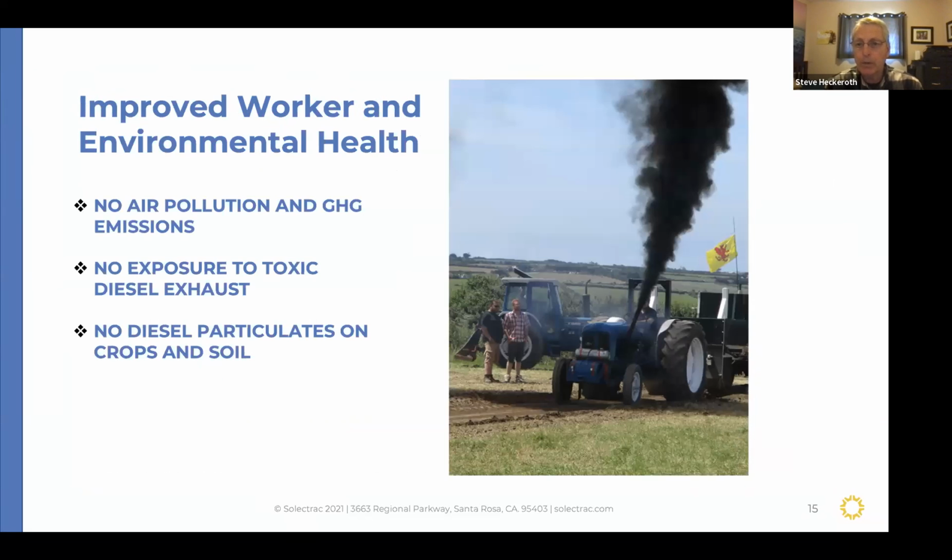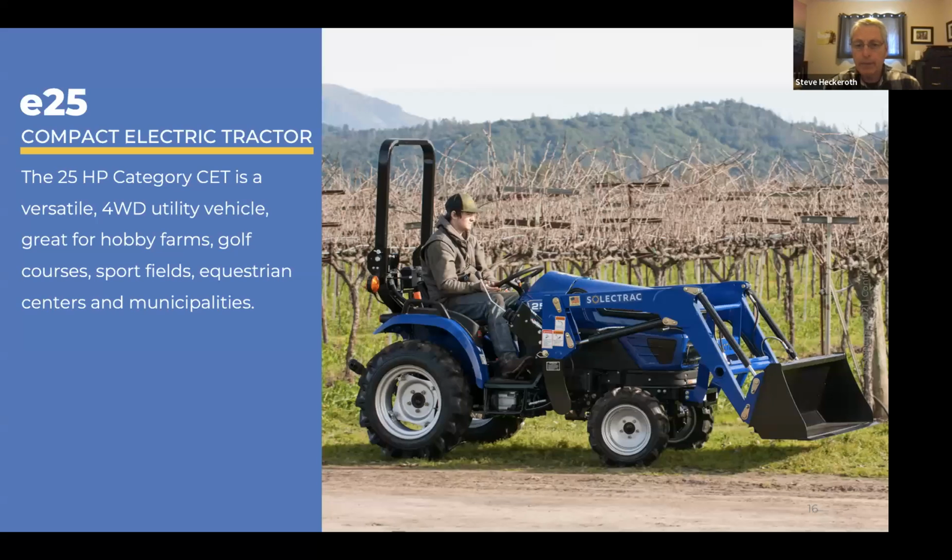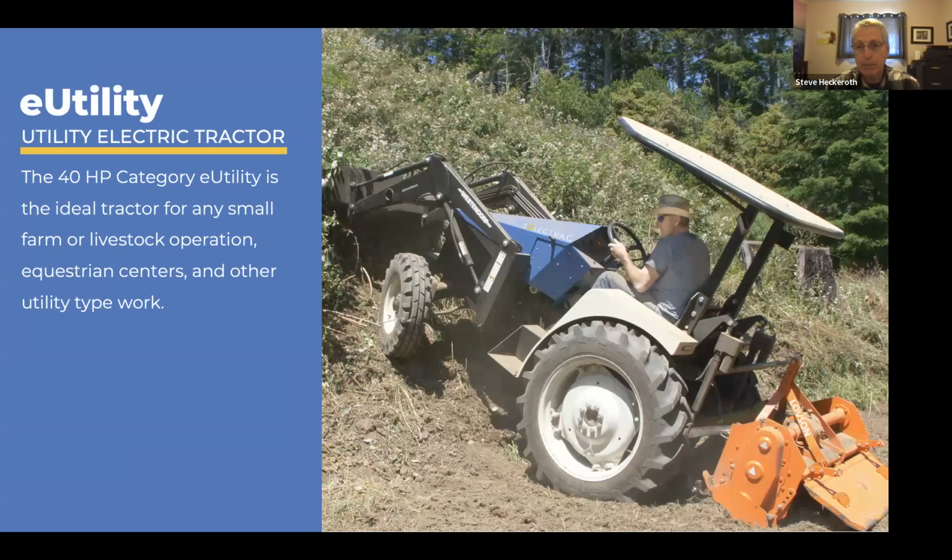With no emissions, quiet operation, and no particulates on crops or soil, electric tractors can dramatically improve environmental and crop quality, along with worker health and safety. Let me introduce our line of electric tractors. The 25 horsepower category E25 compact electric tractor is a versatile four-wheel drive tractor with power steering and is great for hobby farms, equestrian centers, golf centers, and sports fields, as well as municipal parks.